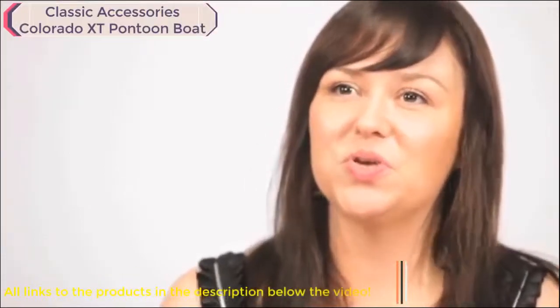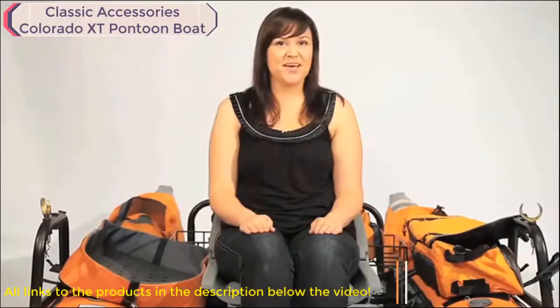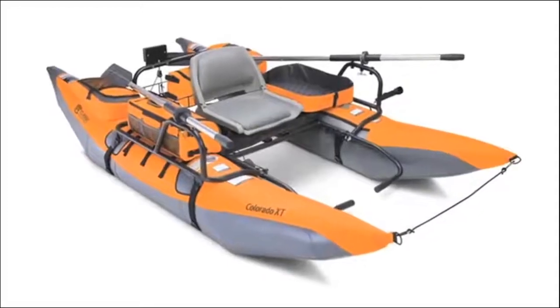For example, to replace a bladder will only run you $30 plus shipping. As you can see, this boat will transform your fishing experience and take you from the sidelines into the heat of the action. Don't let the big one get away. Give it all you've got with the Colorado XT.